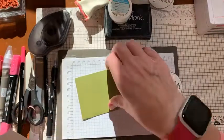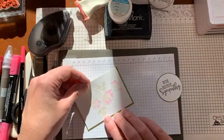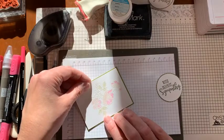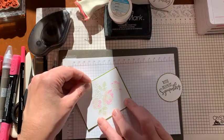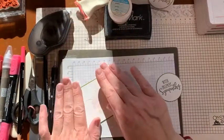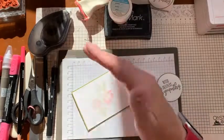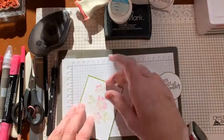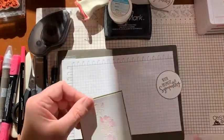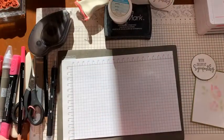The sun is quite strong today. I was trying to cut things out earlier, and I had to keep putting my hand in front of the trimmer so that I could actually see exactly where it was, because of the shadow the sun was causing. I think everything would have been cut a little short if I hadn't done that.